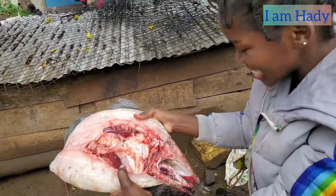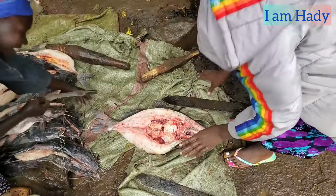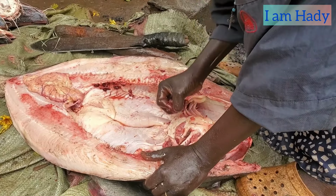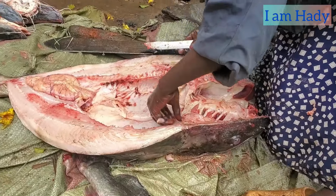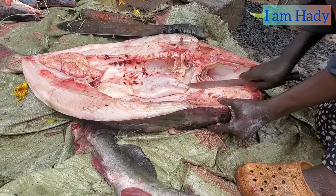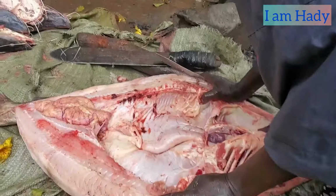I just did these. Yes. That's the biggest of them all. It goes for 150,000 Ugandan shillings. Have your 150,000 Ugandan shillings and own it together with your family. Look at that.